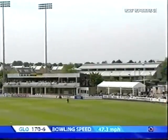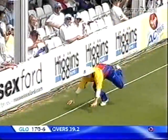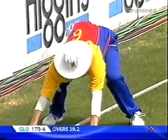He's gone the aerial route. Has he gone all the way? Andy Flower's underneath it, and it's gone for 6.